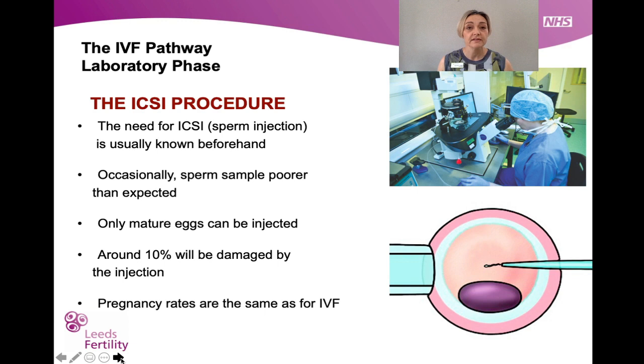The need for ICSI, or intracytoplasmic sperm injection, is usually known beforehand. Occasionally, the sperm sample produced on the day of treatment is poorer than expected, and the decision to inject sperm is then made and recommended to maximise your chances of fertilisation being achieved. ICSI is generally done when there's a problem with the sperm, such as very low numbers, poor swimming motion, a high proportion of abnormally shaped sperm, or anti-sperm antibodies, or a combination of any of these problems.